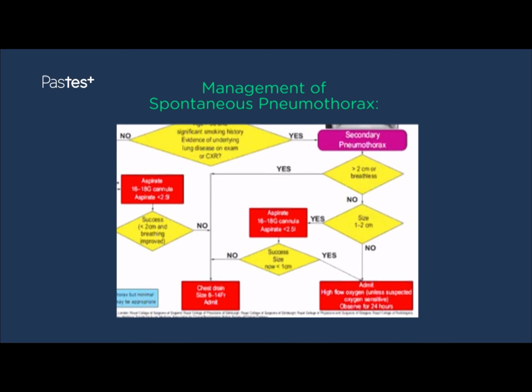Should you succeed, and the size of the pneumothorax being less than 1 centimeter would be the definition of success, then you don't send the patient home straight away because the lung is diseased and there is a good chance it might recur. What you do is go down to the bottom right-hand corner and admit the patient again and put them on high flow oxygen, again, unless they're supposed to be a CO2 retainer, and you observe them for 24 hours. However, if you haven't succeeded, then you need to put in a chest drain.